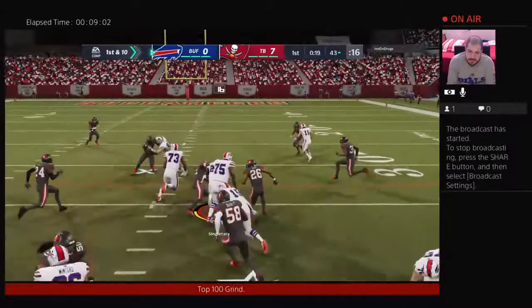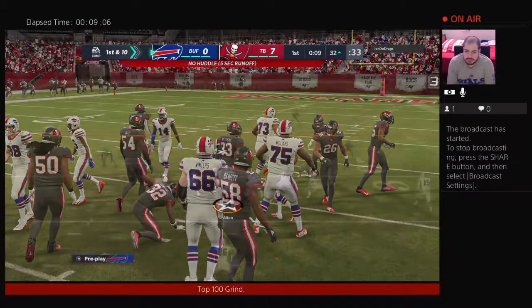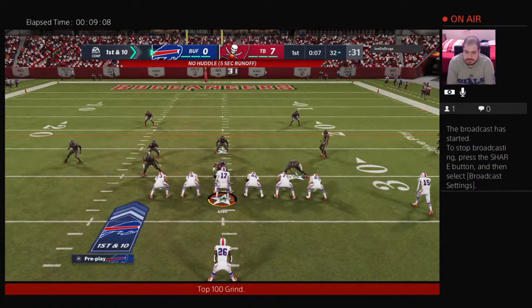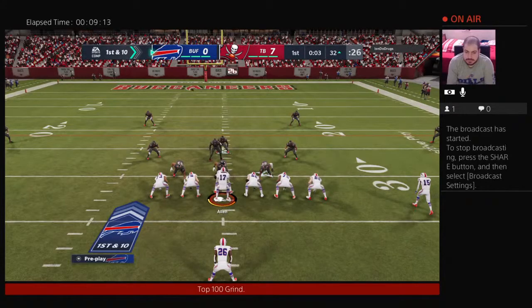Allen going to give this one to Singletary, and he gets this inside the 35-yard line. 11 more yards on the play, a 1st down as well. 1st down, Bills.